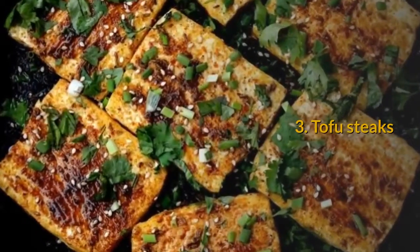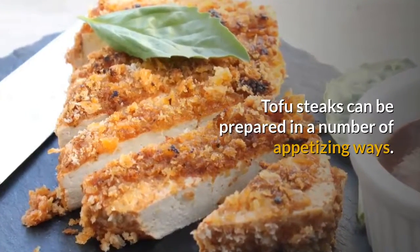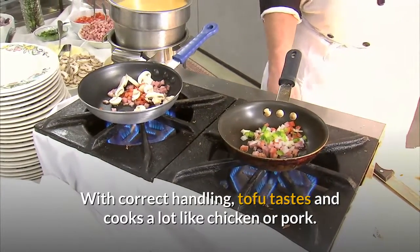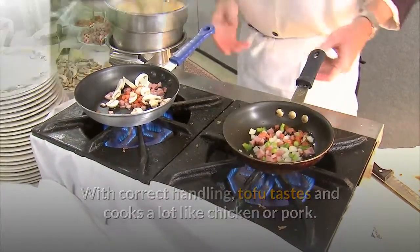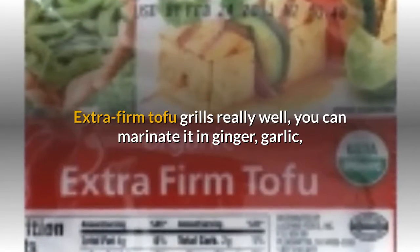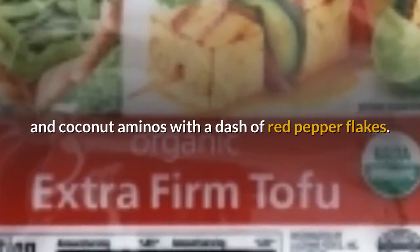3. Tofu steaks. Tofu steaks can be prepared in a number of appetizing ways. With correct handling, tofu tastes and cooks a lot like chicken or pork. Extra firm tofu grills really well. You can marinate it in ginger, garlic, and coconut aminos with a dash of red pepper flakes.